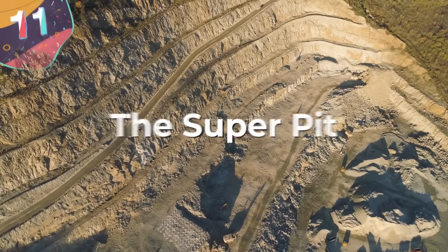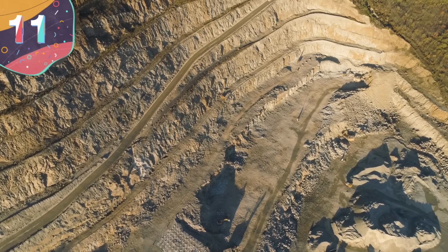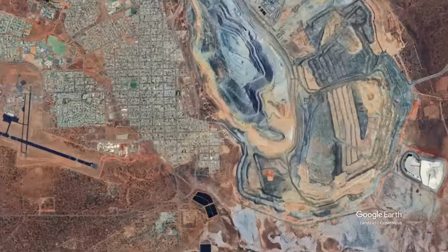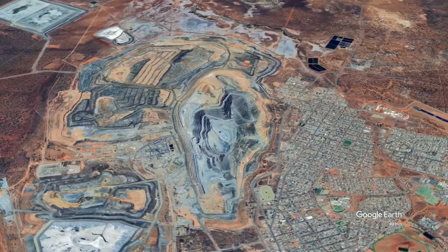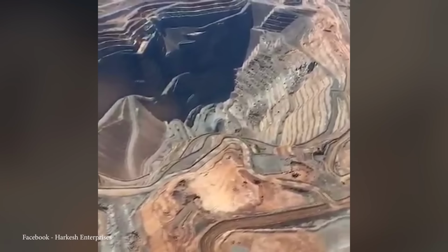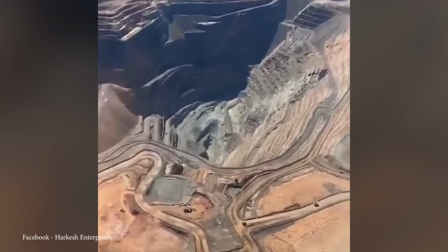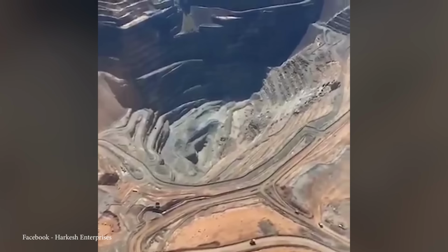Number 11. The Super Pit. The Fimiston Open Pit, affectionately dubbed the Super Pit, stands as an emblem of Australia's mining prowess. It's located in Western Australia off the Goldfields Highway. This colossal open-pit mine held the title of Australia's largest gold mine until 2016, when the Newmont Boddington gold mine claimed that mantle. Stretching approximately 3.5 kilometers in length, 1.5 kilometers in width, and going over 600 meters into the earth, this super pit commands awe with its sheer scale.